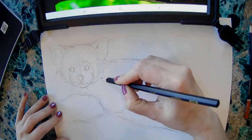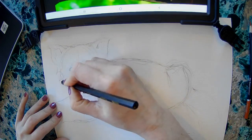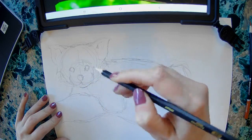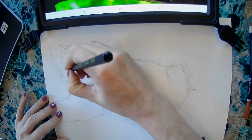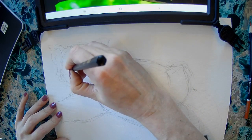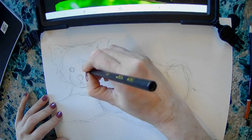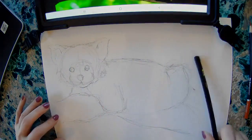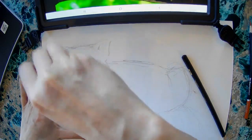So I think that's not a bad starting point for a warm-up drawing. And he's got quite nice round eyes. He seems to be staring straight at us. So now I've got the rough lines in place, I will rub out the guidelines.